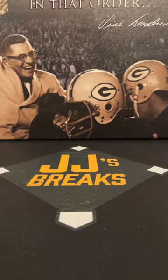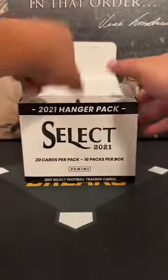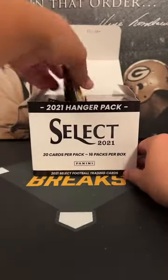Still no numbered cards. Is Panini yanking our chain with the checklist on the back? We'll see. All right, last 16.